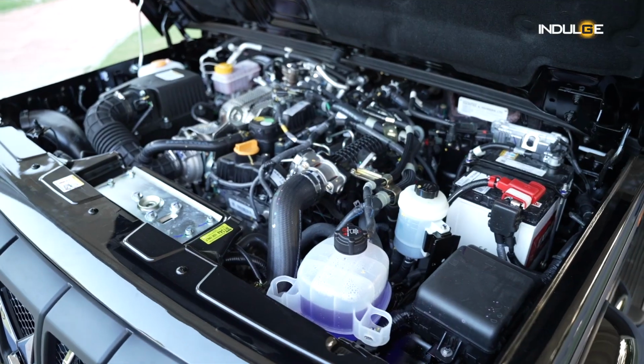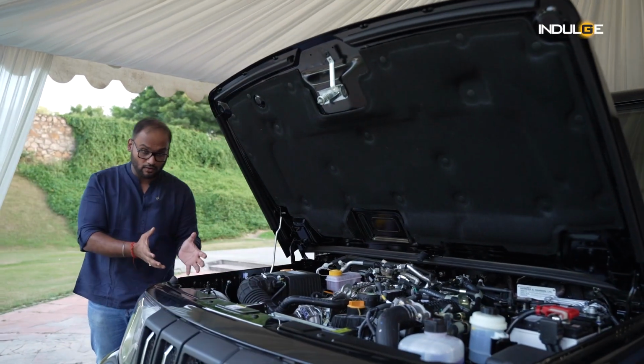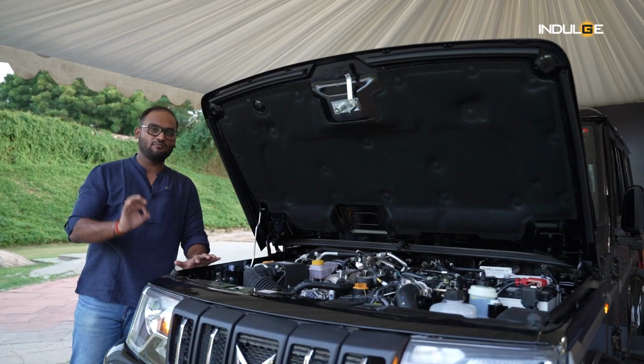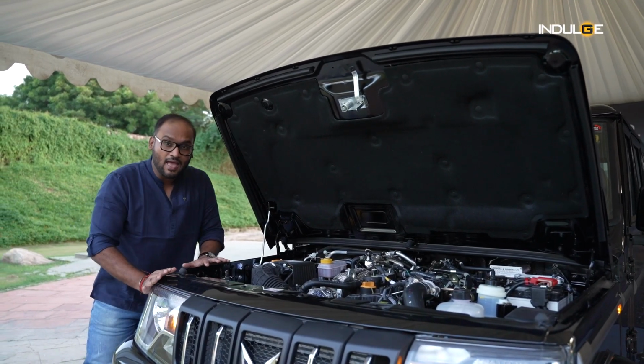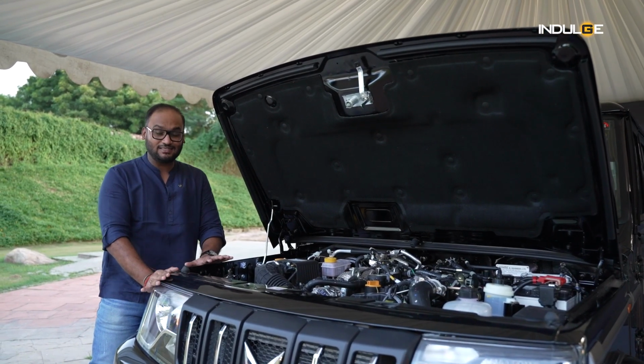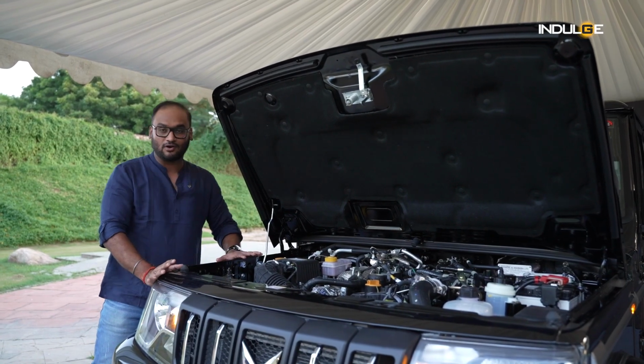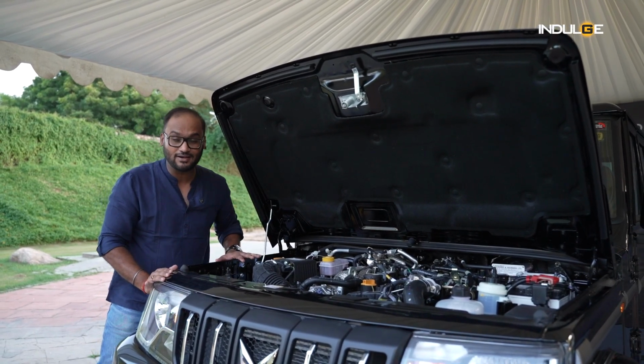These are more so the major upgrades on the Bolero, the OG Bolero, and even the Bolero Neo. And remember, both the cars are sub 4 meter, measuring under 4 meters in length, and attract the 18% GST. So maximum benefits on this particular segment, just because of the recent GST rate cut right ahead of the festive season.